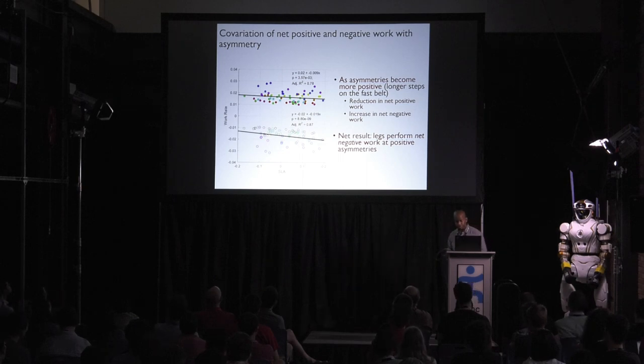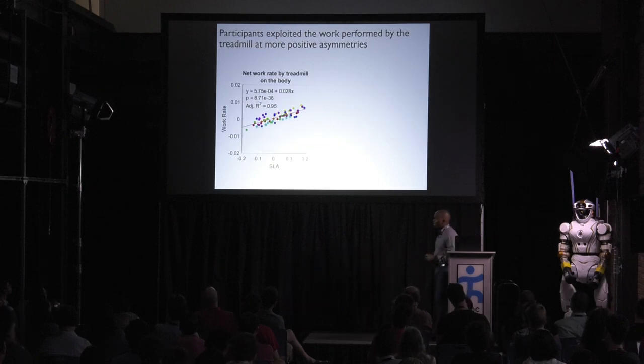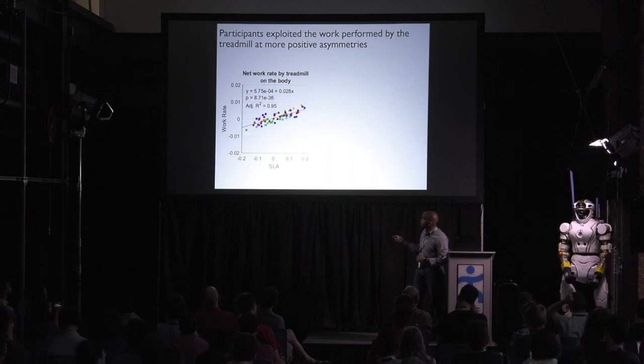If we now look at the work performed by the treadmill on the body, we can see that, again, as asymmetry becomes positive, the treadmill switches from doing negative work on the body to doing more positive work on the body.